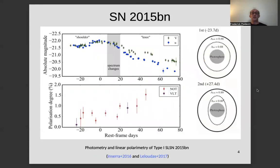Why are we interested in superluminous supernovae and polarimetry? It's because we can get information with polarimetry that we don't have with spectroscopy and photometry, basically information about the geometry of the system. On the top plot, we see the light curve of 15bn, which is a very well-studied object and which has been well observed in polarimetry. It has been observed that there is a change of polarization after maximum light, and also when the photosphere is showing some spectral changes.